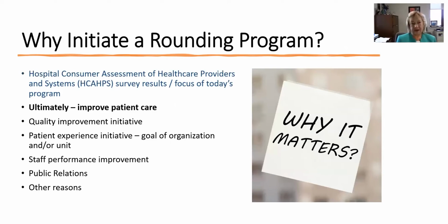And so you're saying, okay, Pat, why initiate a rounding program? Why do we want to go through all that trouble? And like I said, there's a lot of ways to do that, and we'll talk about that. But it's a way of helping you focus on what matters. I really think it's a great way if you're particularly wanting to improve your HCAHPS scores, because that really deals with inpatients. It's really a way to look at ultimately improving care, because it's that constant observation, that communication. It's about quality improvement.